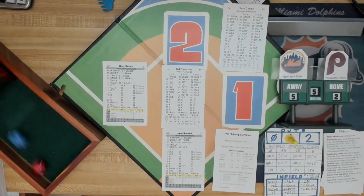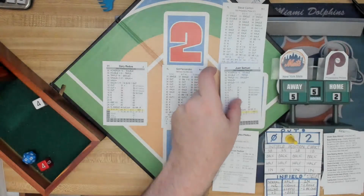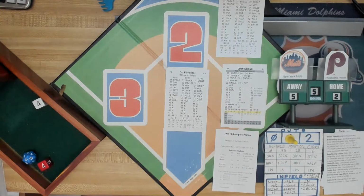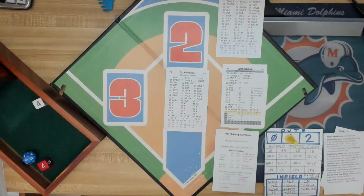Here's the pitch to Samuel. And that is a 44, and that is a 13, and that's a base hit by Samuel. That's a single, and that will score Reedus. And it's now 5-3.